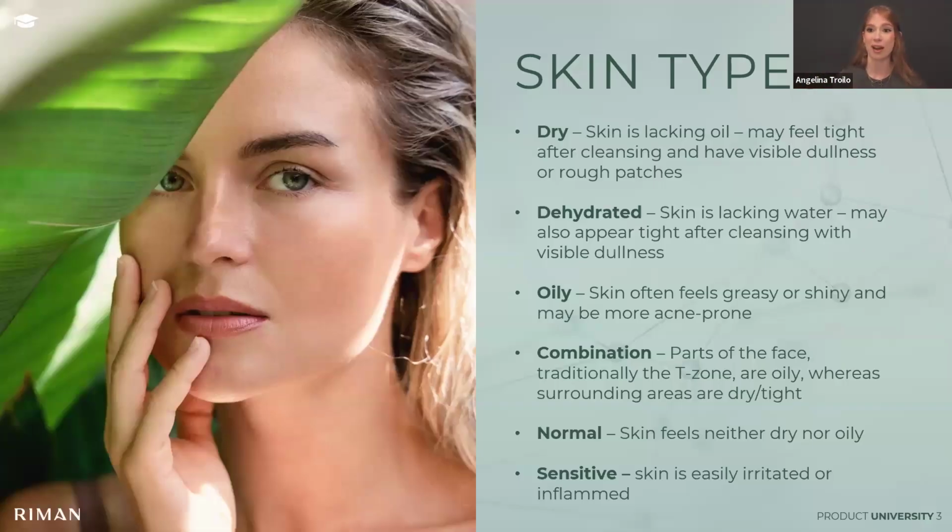Of course, the first is dry. Your skin is lacking oil. It may feel tight after you cleanse. It can have visible dullness, rough patches, and even flaking.